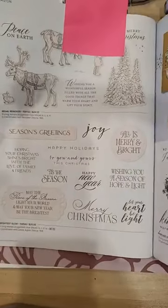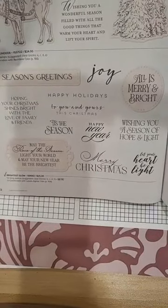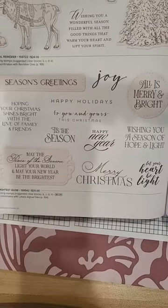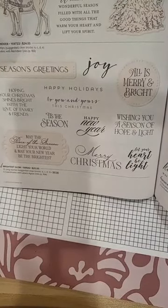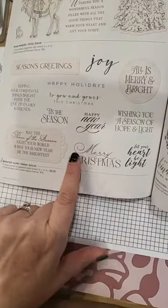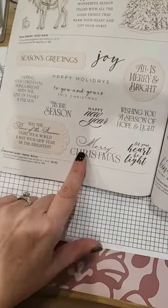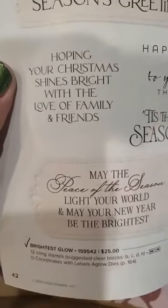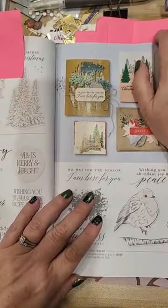In the main catalog on page 42, there's this wonderful set called Brightest Glow. It has many, many what I call inside and out sayings. We're going to be using this set for our cards today. So it has a Happy New Year. It has this beautiful Merry Christmas. I love it when they do a font like this where it's cursive and then print. It just looks very nice. But then there's also insides, right? What I call insides. Okay. So we're using that set, and that's on page 42.